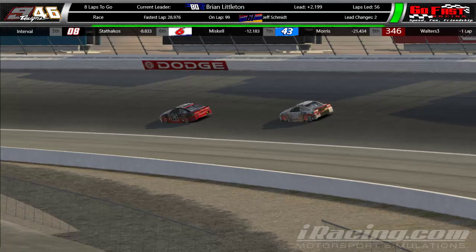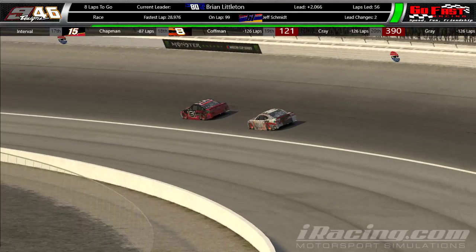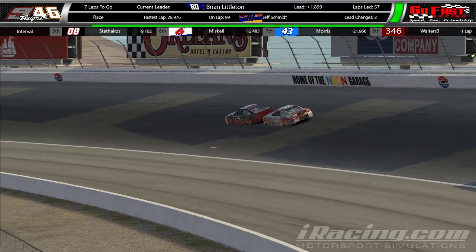So, not sure. As I said, only 2 seconds now. Looks like James Torrey. God, I keep wanting to say James Troy. James Torrey. Looks like he's giving up some time now. Looks like those tires are finally starting to wear off. They're about 4 or 5 laps older than your leader, Brian Littleton. As you see close racing between the 300 and the 61 of Jeff Smith.